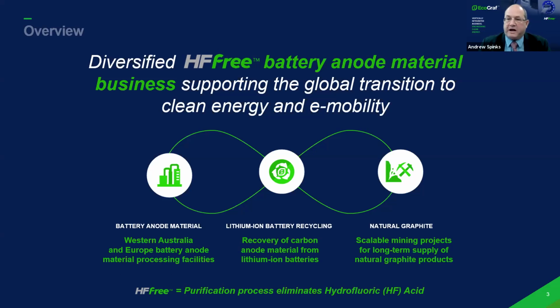On the other side, we've got our battery anode materials business, which is really structured around our proprietary purification process that we've developed over the last 5 years. It's a non-hydrofluoric acid process. It's a clean, green method for producing purified spherical graphite for the lithium-ion battery market. And as most people will be aware, China produces all of the world's battery spherical graphite, and we're looking to produce an alternate supply arrangement for the markets.